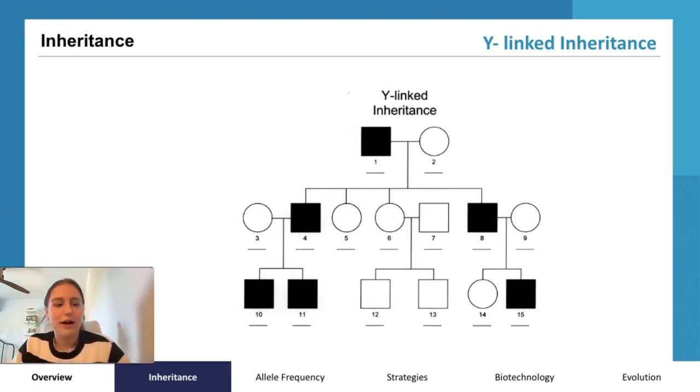So, the last one I want to look at for our main types of inheritance is Y-linked traits. Now, Y-linked traits are actually exceptionally rare because the Y chromosome has limited genetic content. If you were to look at a karyotype chart, you would notice that the Y chromosome is much smaller than the X chromosome, so it's not able to contain much information. In fact, it only comprises 63 genes total, which is incredibly small compared to others.